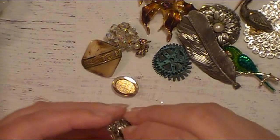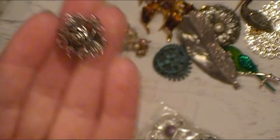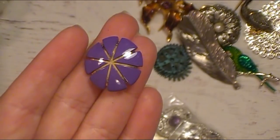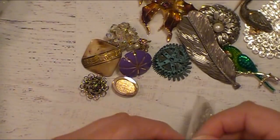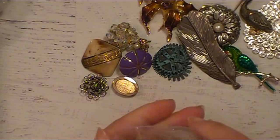Look at this one. This is so sweet. Look at that rose in the center. That's so cool. And here's another earring. Ooh, purple one. Very neat. I love that. Now we're going to get to the purple goodies that were in this little bag, because I'm such a little purple girl.